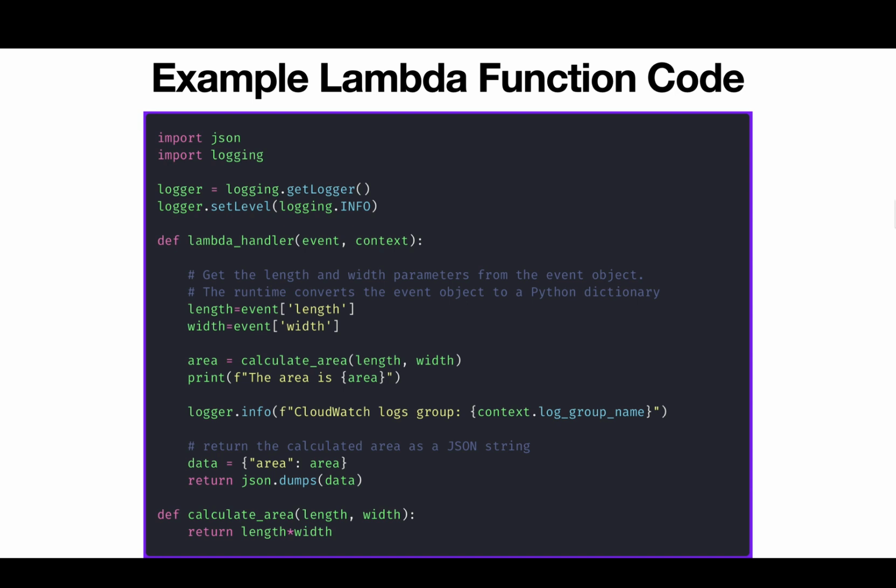The second argument the function takes is context. Lambda passes the context object to the function automatically. The context object contains information about the function invocation and execution environment. You can use the context object to output information about the function's invocation for monitoring purposes. In this example, the function uses the log_group_name parameter to output the name of its CloudWatch log group.